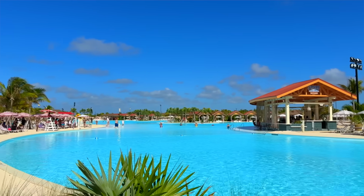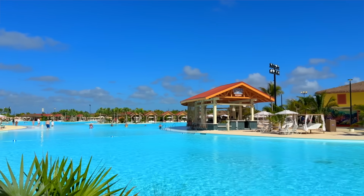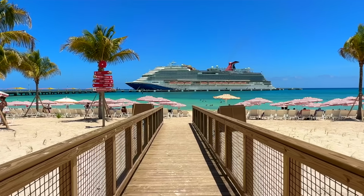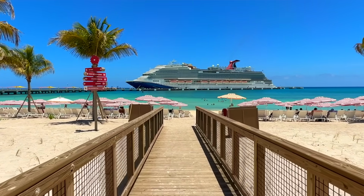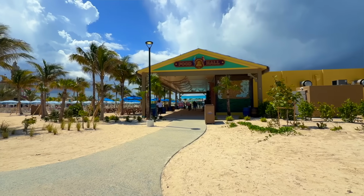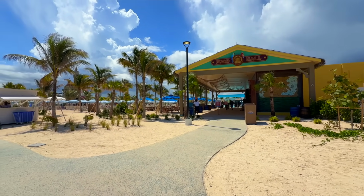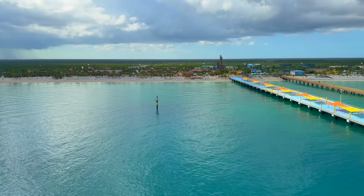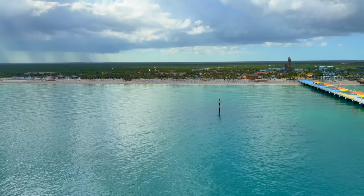The actual area of Celebration Key is 379 acres. However, phase 1, which is the open area that you see right now, is 68 acres. There is a future expansion area of 154 acres and a wetlands preserve of 110 acres, which you can actually see from the cruise ship.